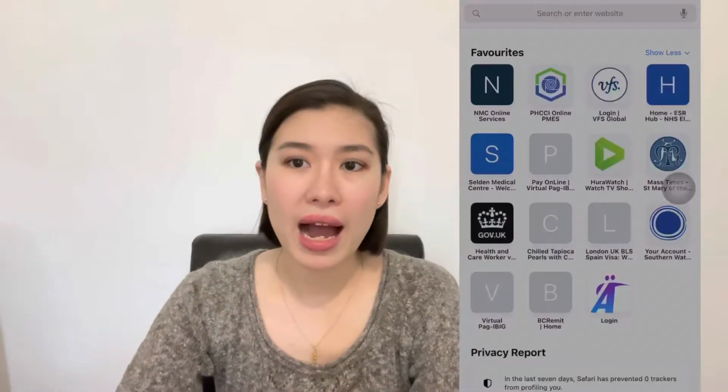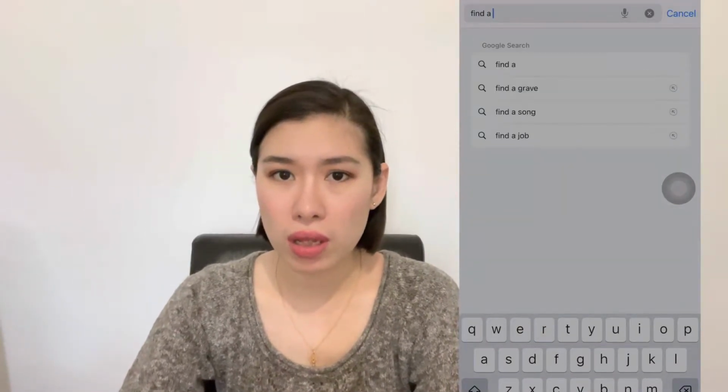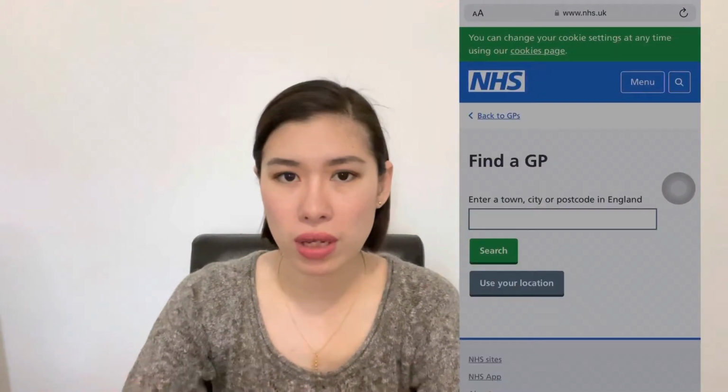Anyway, in your browser, you can do this on your mobile phone, your laptop, or your PC. It doesn't matter. As an example here, I have opened my browser and typed "find a GP". It will link you to gov.uk, finding a GP. Then let's just accept all those cookies.